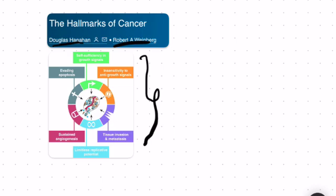But over here, what they have published, the 6 hallmark capabilities as of the paper published in 2000, are self-sufficiency in growth signals, insensitivity to anti-growth signals, tissue invasion and metastasis, limitless replicative potential, sustained angiogenesis, and evading apoptosis. I will discuss all 6 of these features from the paper. Each in isolation isn't symbolic of much. However, they wreak chaos in the body when they act together. So I'll discuss the future of these papers in a more contemporary version in successive videos, but this should give the lay of the land in cancer research pre-2000.